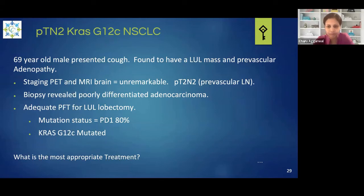We know that IO works well in patients with KRAS mutation. And I think if this patient were to get a pathologic CR, or is one of the 24% that gets the pathologic CR, then that approach has been well worth it. I think it also minimizes the toxicity, limits the number of chemotherapy cycles.